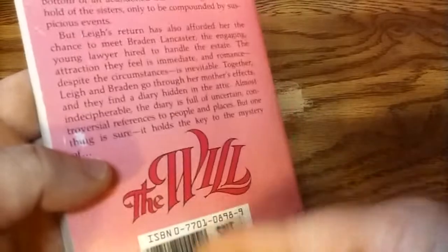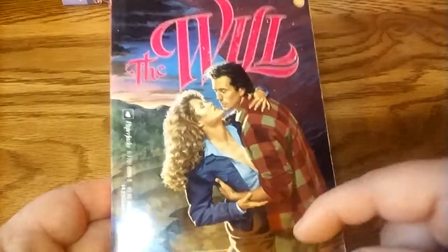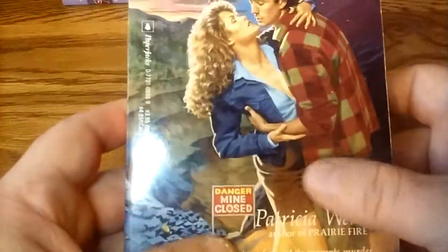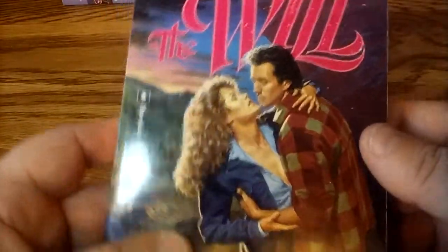But yeah, the sticker like this. There was also one on the front cover, which I had to carefully tear off, which was really hard to do. It was on there really good, but eventually I got it off. I'll leave the other one on there though, since it's not covering up anything important.